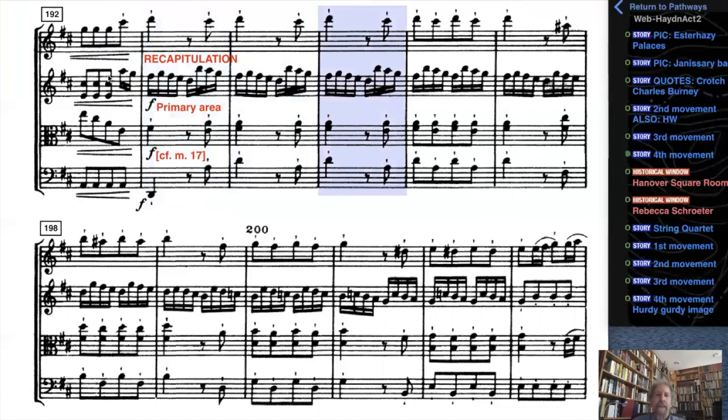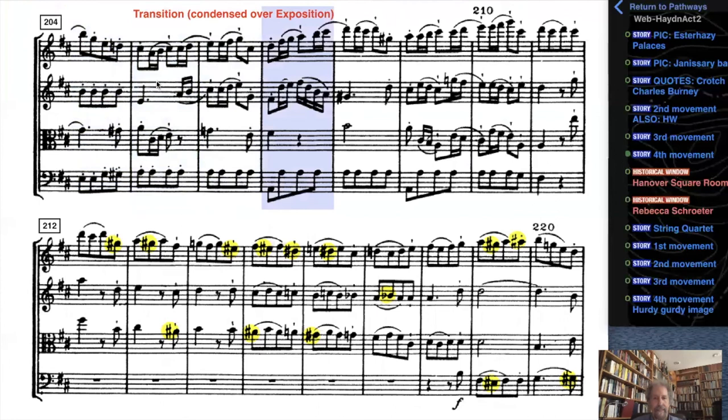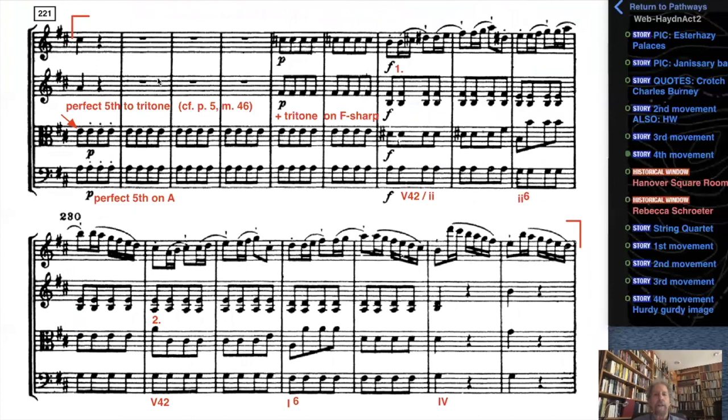And notice now who has the fastest, most difficult part to play. The second violinist. So Haydn knew that he had to please everyone in the group. And so Haydn compresses all of this over the exposition. Here's that passage we heard in the exposition, which is so much fun, going from the perfect fifth up here to the tritone.